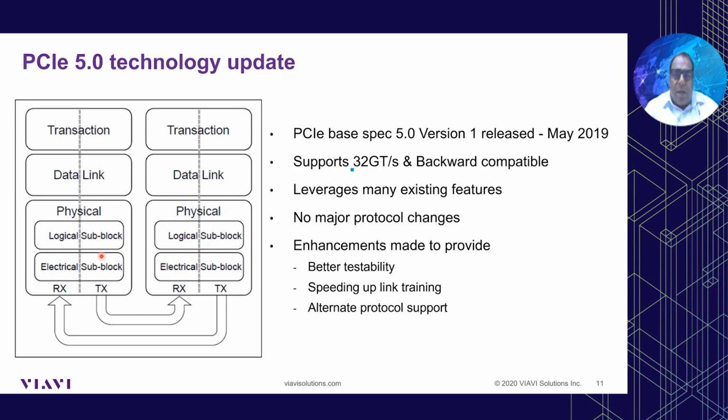So generally in the industry, when you move from one speed to another, 55% of the bugs that you would see when you go from a certain speed to a new speed are all in the physical layer or the PHY layer, which is the logical sub-block where the protocol kicks in. And most of the issues are related to this, which is basically the PCS layer.